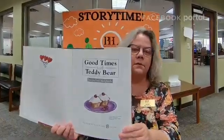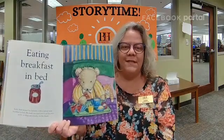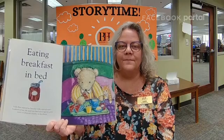Eating breakfast in bed. Teddy Bear started his Saturday with a special treat. Breakfast in bed. He tried very hard not to get his paws sticky or drop any crumbs on the sheets. Next, playing outside. Teddy put on his favorite wool sweater and went out into the crisp air. He and his cat played hide and seek and kicked through the fallen leaves.